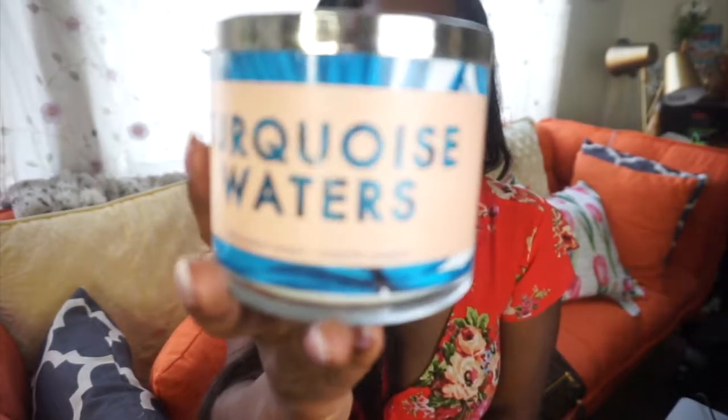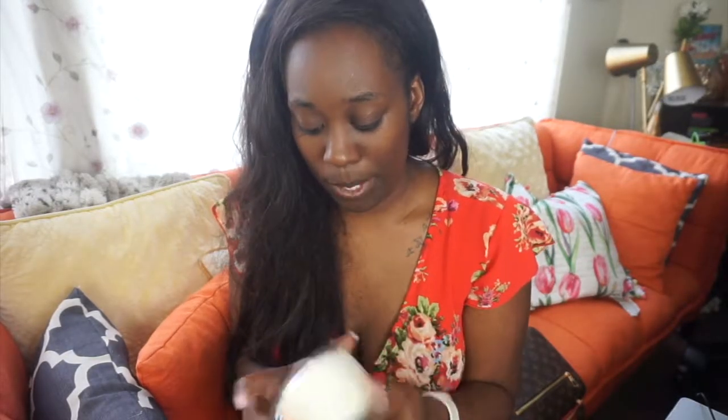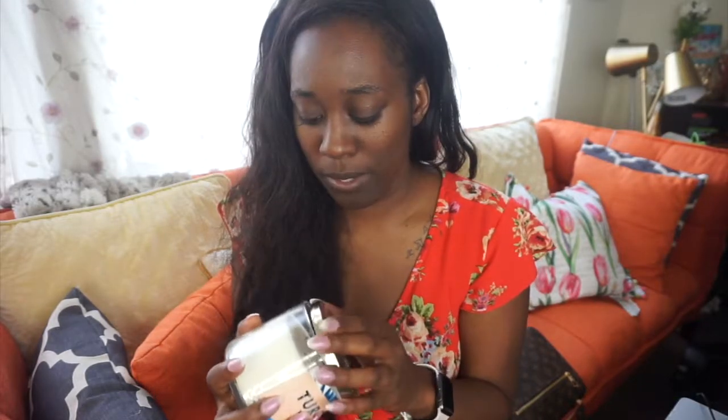Next is Turquoise Waters, which I see all the time. I'm not really worried about this candle not coming back. I'm actually seriously contemplating if I want to return it. The scent isn't a bad scent. It smells like Dove soap. I cannot describe the scent any better than it smells exactly like Dove soap. So if you want your house smelling like Dove soap, it's not bad.